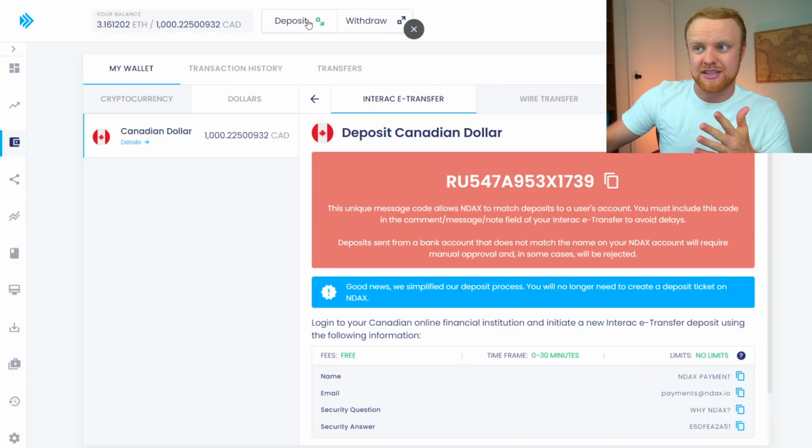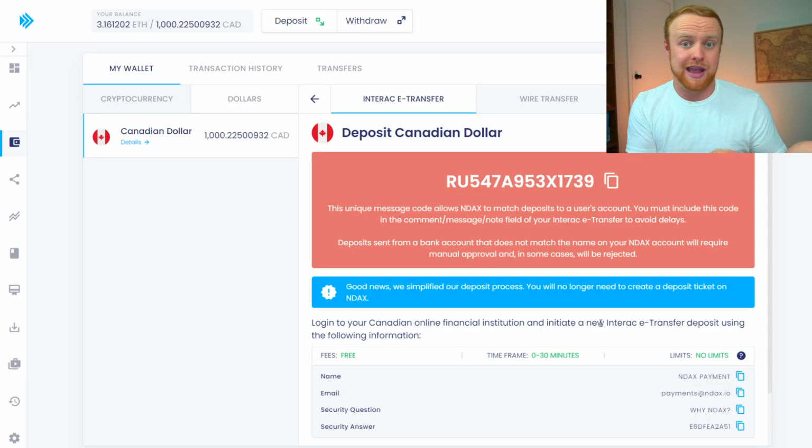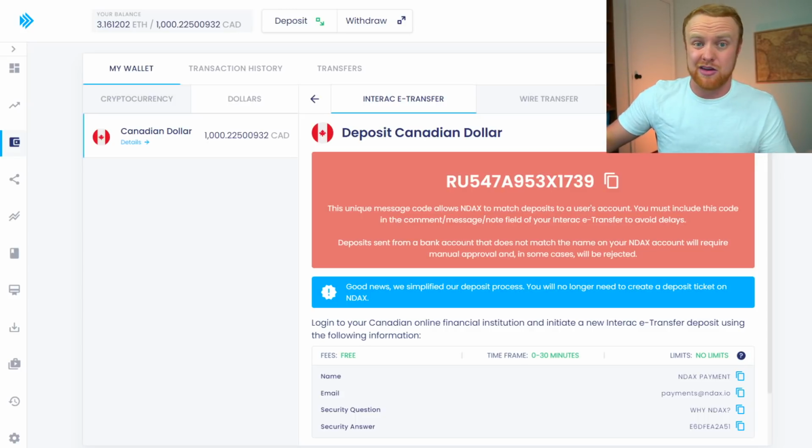And funding your account with Canadian dollars is actually pretty easy as well. You'll see right here that if you click this deposit button, it'll take you to this page, and the best way to actually fund your account is to do it via e-transfer from whatever bank you currently use. You can input all of these details so that they can match this e-transfer to your account, and then it'll take under 30 minutes to actually fund your account, depending on how quickly that e-transfer goes through.